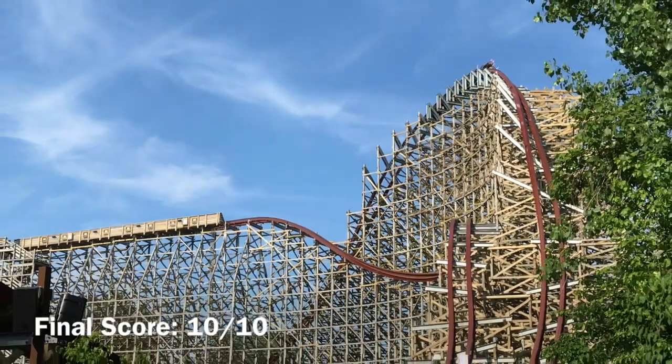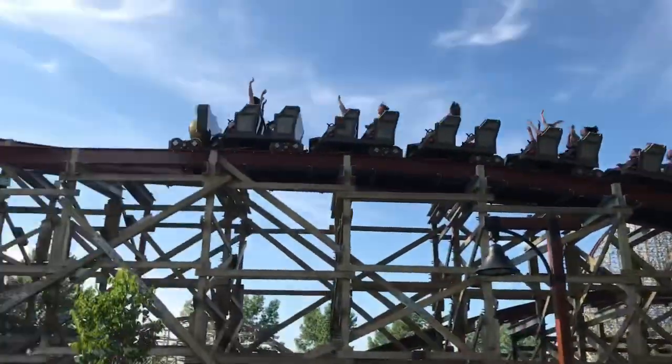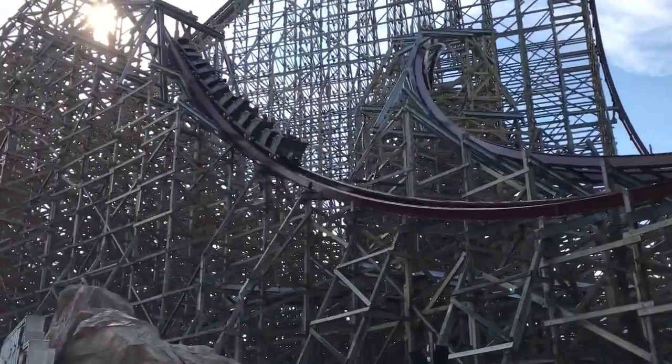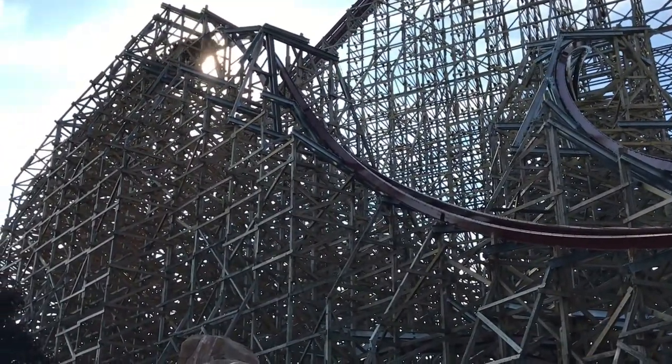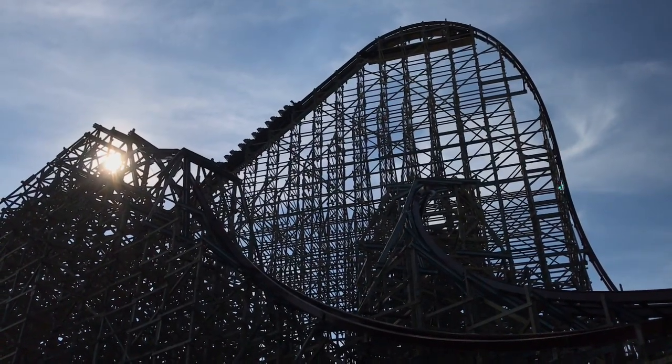And this ride had so much hype. This ride had the most hype I've ever seen with a roller coaster. But this is one of the only rides I've ever seen that actually lives up to or even exceeds that hype that we were giving this thing.